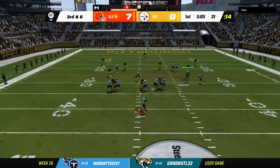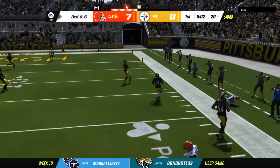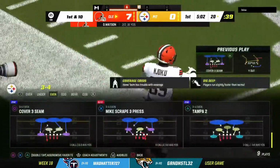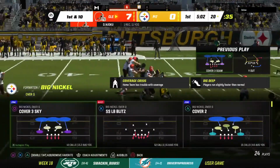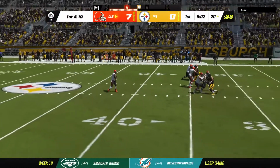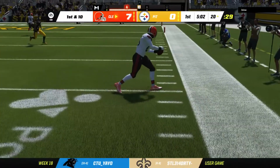Now Watson. Working the sideline here. Did he get the feet in? Yes, they say that he did. Nice job tapping both of them down. Watson to Njoku there for the Cleveland first. Solid opening drive so far, Charles.